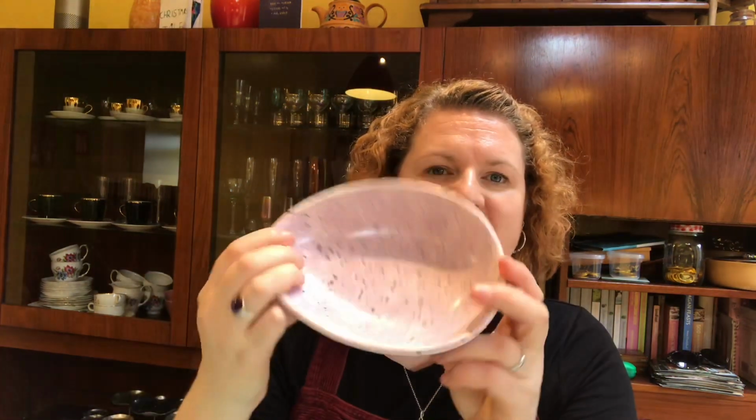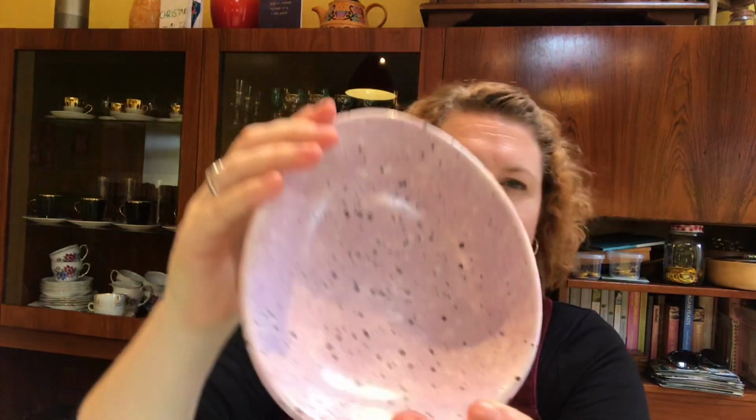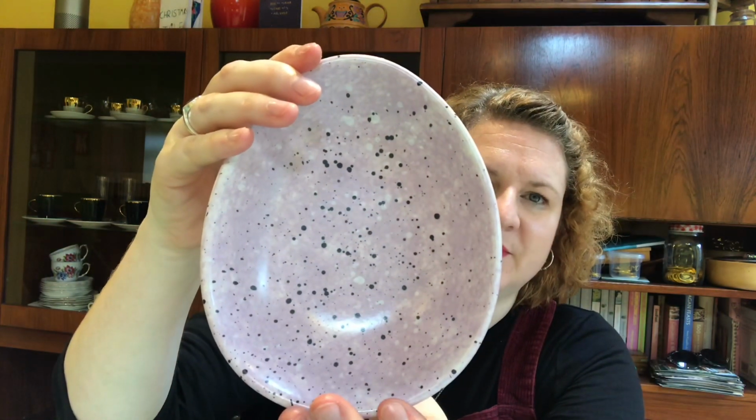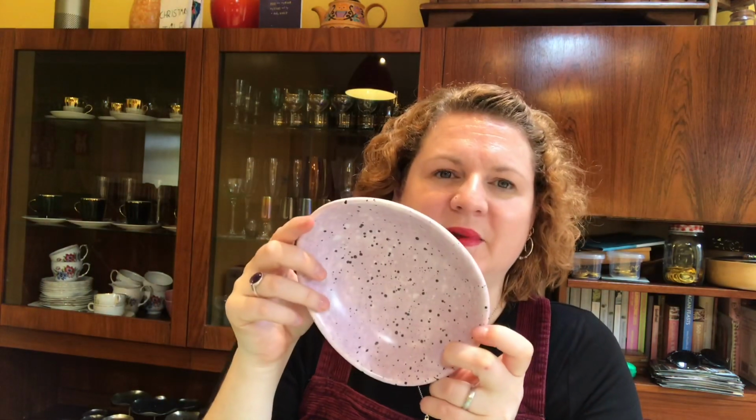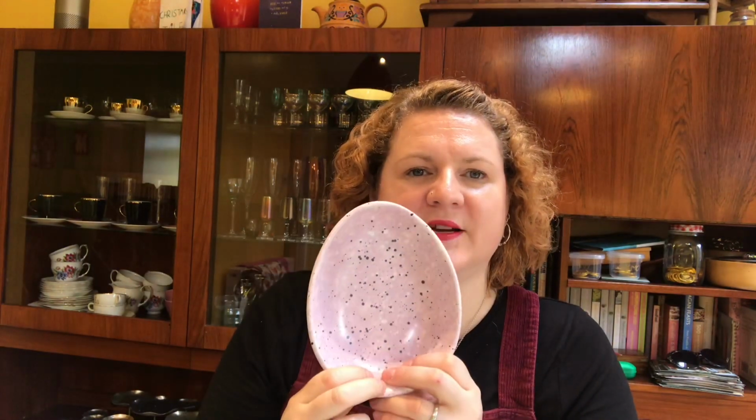And the last thing I bought was this gorgeous little egg-shaped bowl. And it just reminds me so much of a mini egg, Cadbury's mini egg. It's lilac. It's slightly blowing out. It's a little bit of a warmer shade than that, and I just thought that would be really nice to put a few really pretty Easter decoration ornament type things in for a mini arrangement. So I was quite pleased with that.